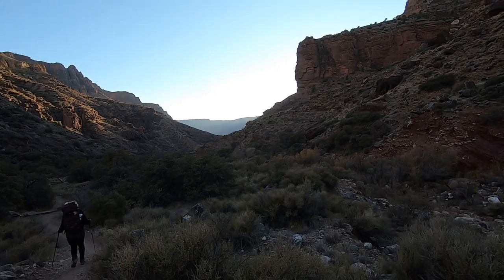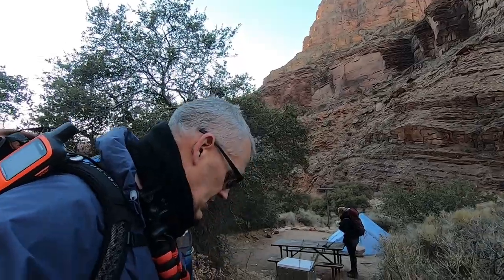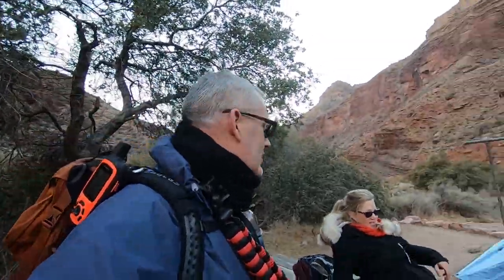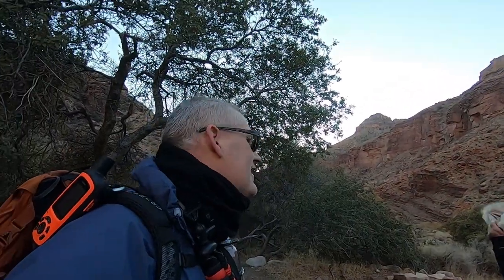Yay, there's the hut in the background. We think. Took us exactly 3.5 hours to come down from the North Rim. We were hauling butt down. Sunset has already happened down here. Oh, I'm stuck. Yeah, my legs are about ready to fall off. We're going to get things going here, get some food in us. We'll talk to you in a little bit.